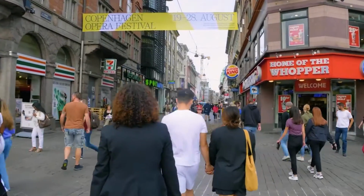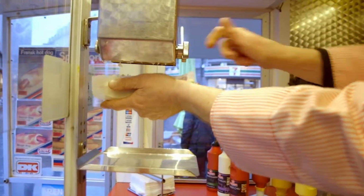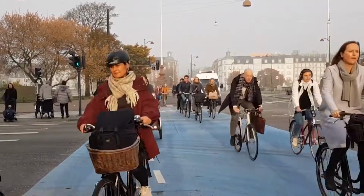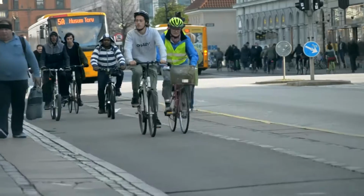Copenhagen is a walking tour guide's dream when it comes to cuisine. Find out how the Danes make their meals so tasty by studying their cuisine. Another option is a bike-based culinary tour. This is a fresh take on things and promises to be exciting.